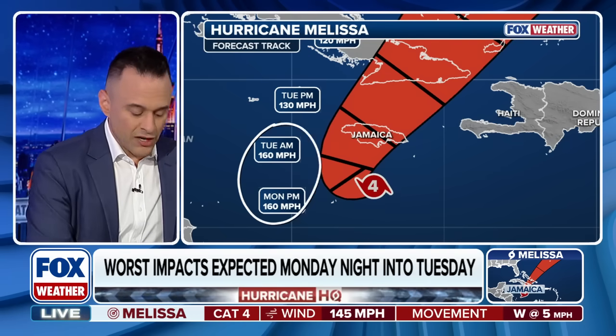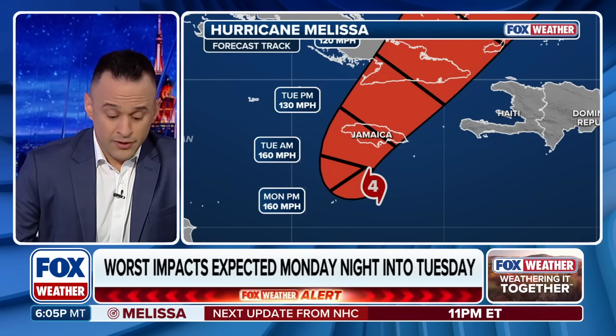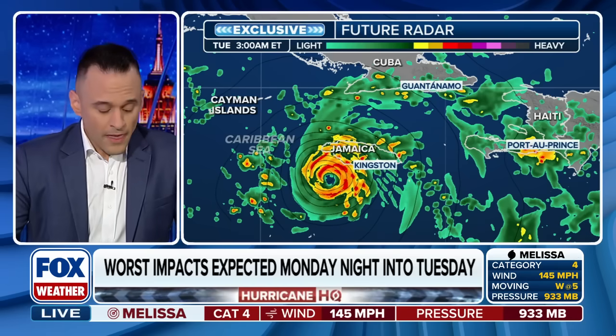But 160 is Category 5. 157 is technically when it gets to Category 5. So, yeah, the Hurricane Center is forecasting somewhere between a Category 4 and a Category 5 at landfall. And just to give you an idea of how this is going to pan out. So, yeah, moving toward the west, and then it makes that sharp turn up toward the north and the northeast. The side of the storm is going to drop a huge amount of rain all over all of Jamaica. And I think the entire island, the entire nation, has a good chance at seeing some really bad flooding.